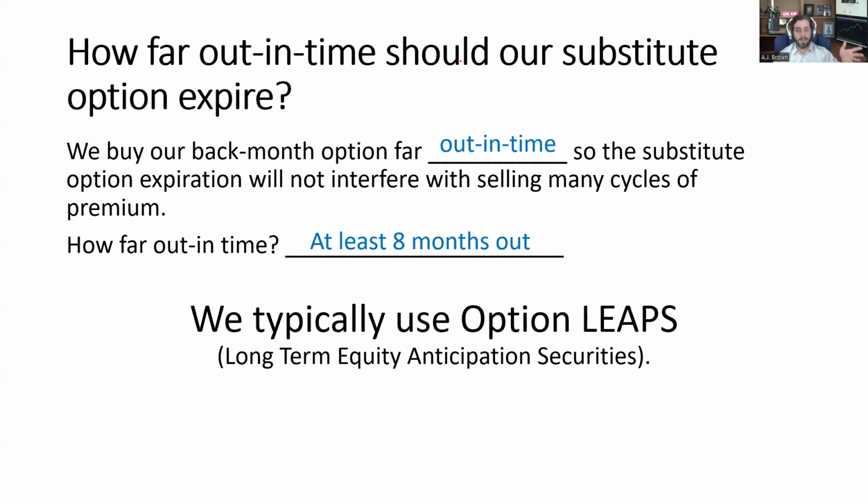Now, I like to use LEAP options. LEAP options have a lot of liquidity. It's never bad to have liquidity. These are the options that expire on the third Friday of every January. So there's a 2025 LEAP. I think I can even look on my option chain right here. I have a charting package up here in front of me. It is January 17th this year. There's even a 2026 option, January 16th, 2026. And usually in September we see the 2027 options appear, right? So usually I use these LEAPs because they have a lot of liquidity, but the main rule is to just go out 8 months, right?